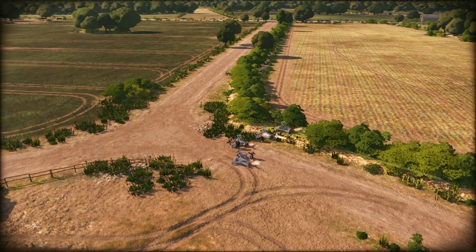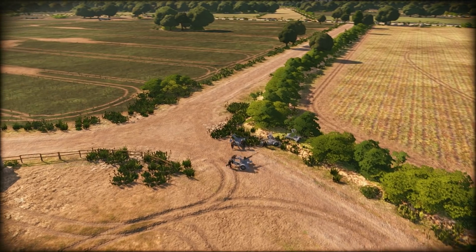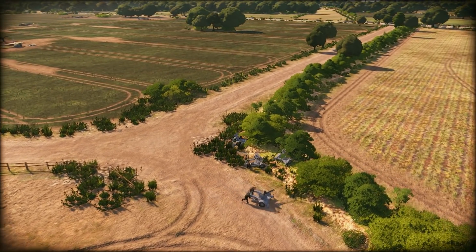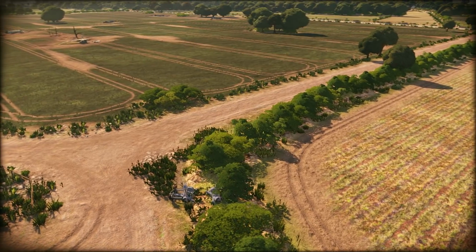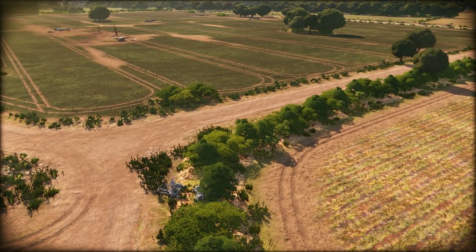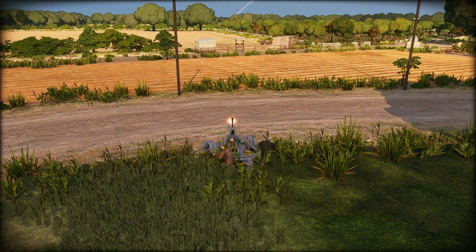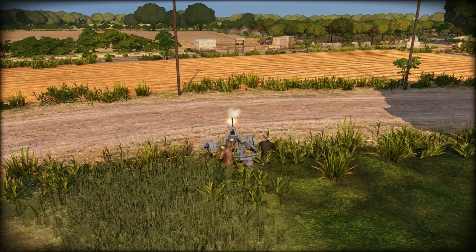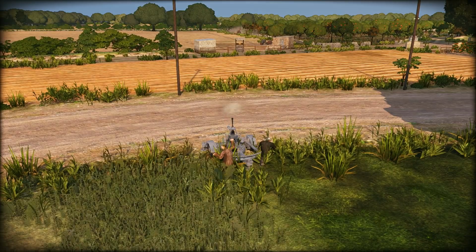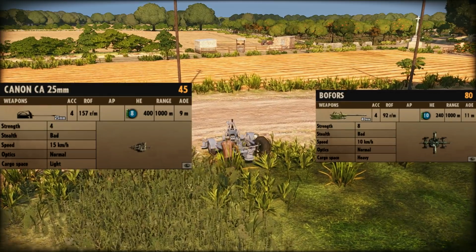In battle, the Canon CA25mm Flak 39, depending on who you're shooting and who's manning the gun, is a pretty awesome little anti-aircraft gun. It fills in the same role as a Bofors or a Flak 37 anti-aircraft gun has, which is a 1 km general purpose anti-aircraft unit. And compared to the Bofors, it's a pretty good deal. We're going to be comparing the SAS one, as this is fairer, as they're both on the same side.